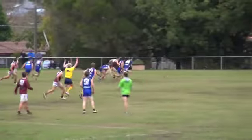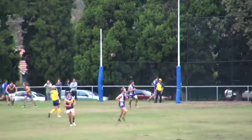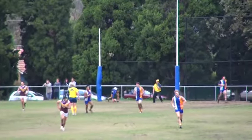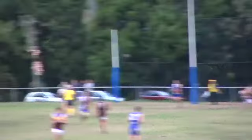Oh, there's a huge pack of players up there at ground level. Laupuni guy shoots for goal and it's through for 1 point. That could be a deadly point, that one, Greg. It could be. A point to Lower.